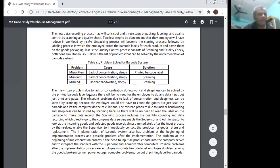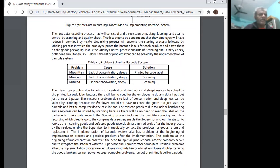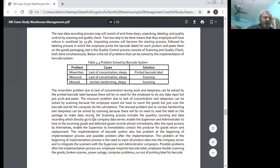the printed barcode label, because there will be no need for the employee to do any data input, just print and paste. The miscount problem due to lack of concentration and sleepiness can be solved by scanning, because the employee would not have to count the goods but just scan the barcode and let the computer do the calculation. The misread problem due to unclear handwriting and sleepiness can be solved by scanning, because there will be no need to read the label on the package to make the data record.